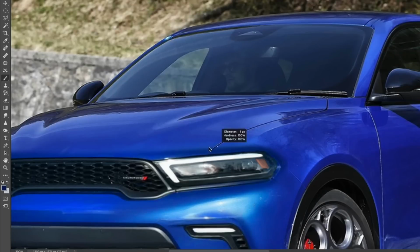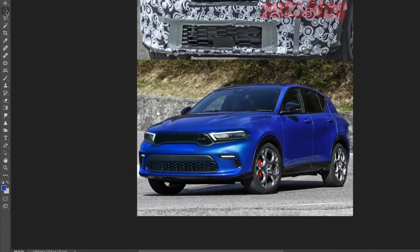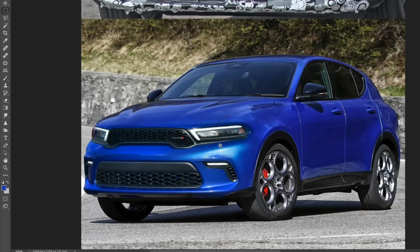So we're going to see what the official version will look like in August. I think it's going to be a little delayed. They were talking about delays for this car because of all the shortages going on, so I don't know how far they're going to push it back.